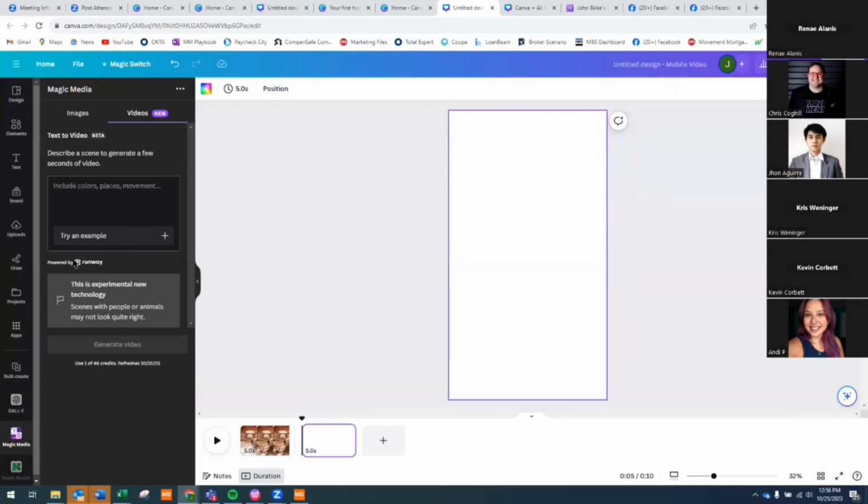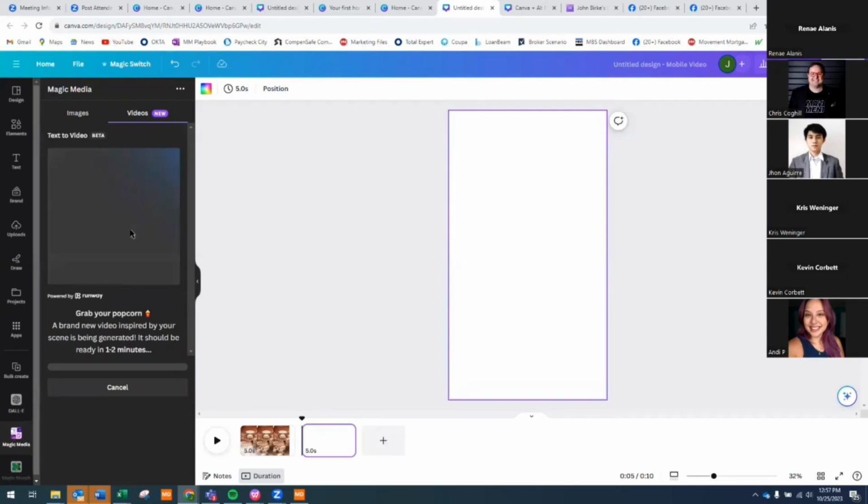So now this is powered by a company called Runway. That's software that develops videos essentially out of nothing. So we're going to create, let's do a video flyover of, let's see, dome-shaped, wait, how about newly built dome-shaped homes on Mars. Okay.